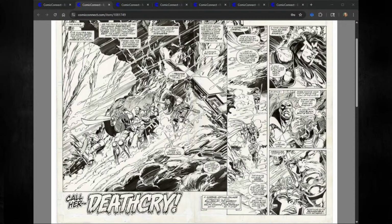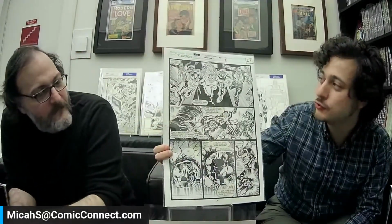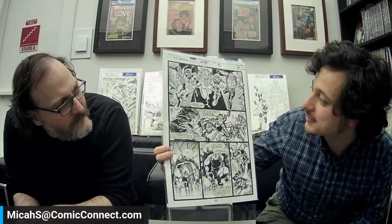And if that wasn't enough, we got another Epting page for you. This one's even earlier. This is 1991. It's an Epting Avengers page from Avengers 342. There are actually no classic Avengers on this page, but you got more New Warriors than you can shake a stick at. Let's just say all of them.